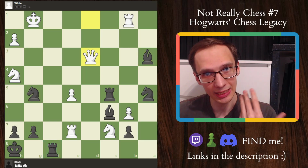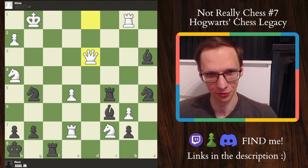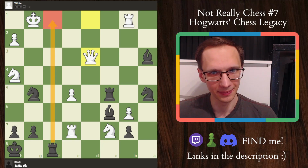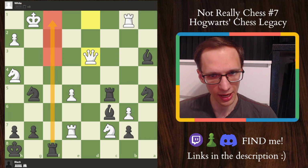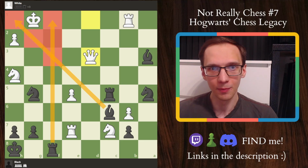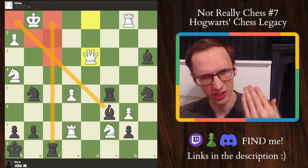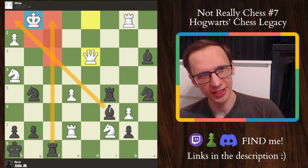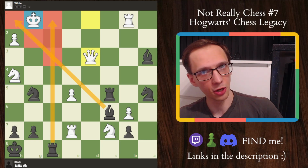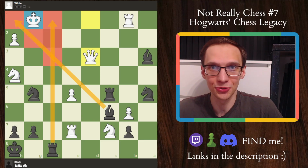The first thing we can immediately spot here is that the White's king, I ain't feeling so good, the White's king is completely stuck on the square it's currently occupying because our light squared bishop and our rook, which is Hermione, by the way, are doing an excellent job of restraining it. So if we could somehow find a way to check this king on g1, it's probably going to be mate as well, because the king has got no squares to go to.